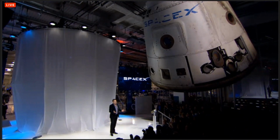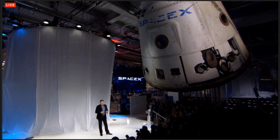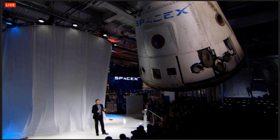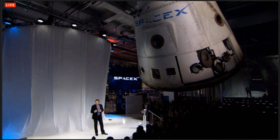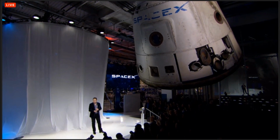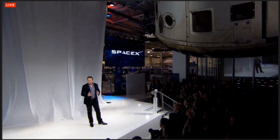I'll start off by telling you a little bit about Dragon version 1 before showing you Dragon version 2. When we first created Dragon version 1, we didn't really know how to create a spacecraft. We'd never designed a spacecraft before. So while there are a lot of interesting technologies in version 1, it does have a relatively conventional landing approach. So it throws out parachutes to land in the water off the coast of California after it comes back from the space station. And it does have a life support system, but not one that can last for a long time or carry a lot of people.